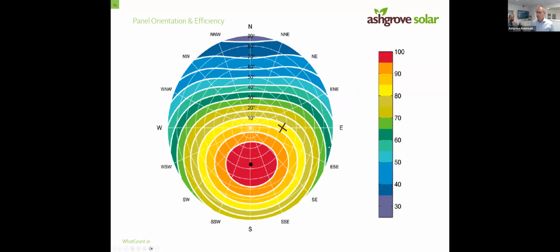So before we go any further, I just wanted to make a point here. A lot of people ask all the time, whether it's in domestic or commercial settings, that my house isn't directly south facing. What is the impact on efficiency? Well, we use this graph quite often for the simple reason it's very simple to understand, or very intuitive.